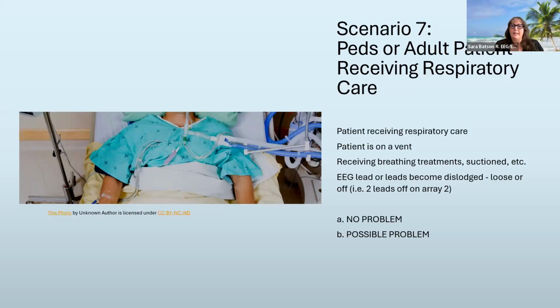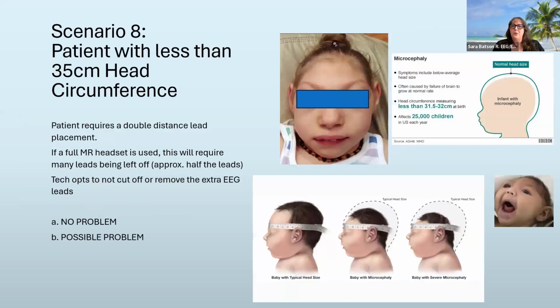And I apologize again, I can't see the poll answers. So we got 2 more.